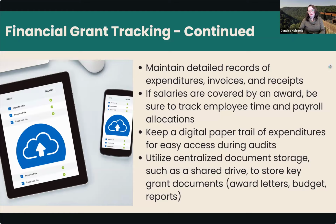Be meticulous with documentation. You can do this by having centralized storage like Google Drive, Dropbox, or SharePoint to house those basic items that you need to have for every grant. So your award letters, your budget justifications, and your supporting documentation. Because when the audit comes, and it will, you will thank yourself. You will see a theme. Stay ready, don't got to get ready. Be proactive now, save your team stress later.